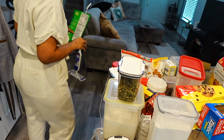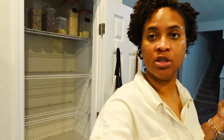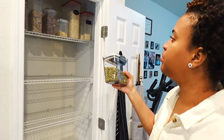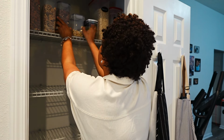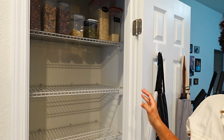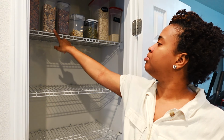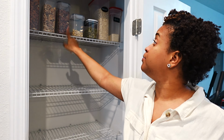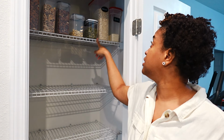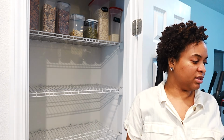Just nice to see your stuff. All right, I think that's all I have to put in containers. I feel like this would be nice up at the top. All my healthy items up at the top. Chia seeds, almonds, walnuts, pecans, cashews, pumpkin seeds, oatmeal. Grits aren't the healthiest, but we do eat them every now and then.